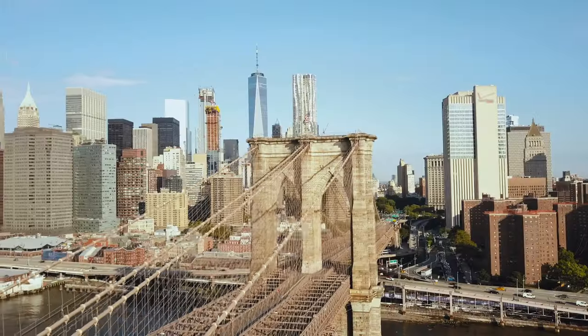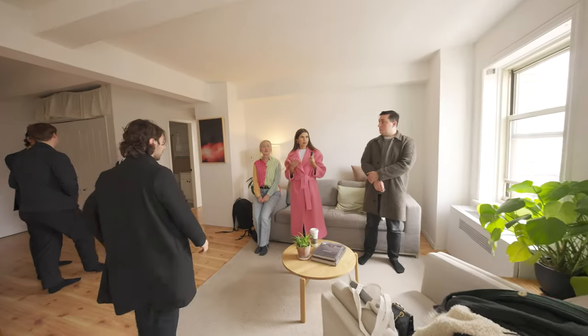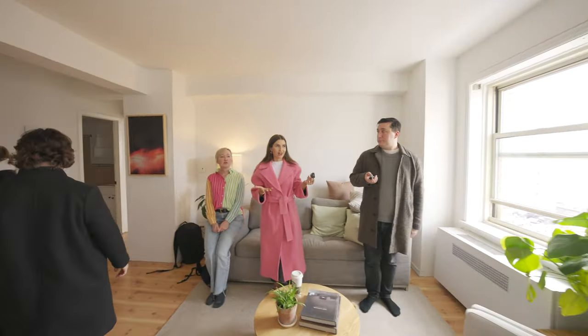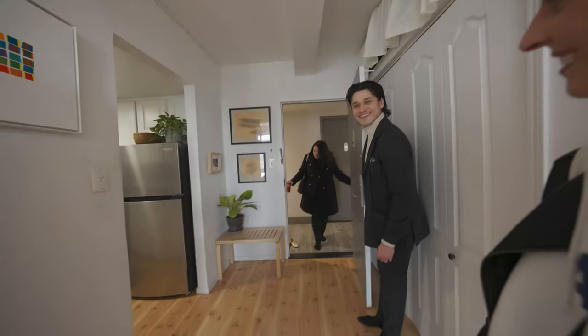I can't get over the views. I mean, all of Lower Manhattan here, you have the New York Mutual building, you have the Brooklyn Bridge. That's probably one of the best parts, other than the spaciousness of the unit. I like how quiet it is here too. We don't hear any traffic because we're so high. We have all these beautiful views, but in a very quiet setting.